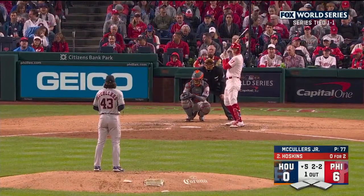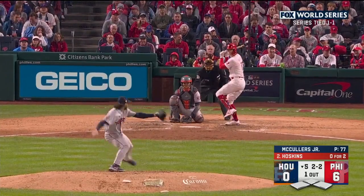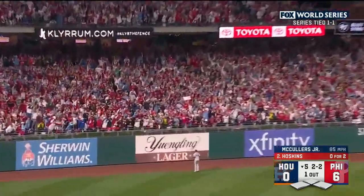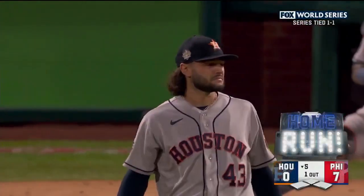It really is. Some hitters are good at it, some are not. Some don't want to know because their eyes get too big and they get out of their own mechanics when they're at the plate. Hoskins with a drive, left field, wow! An explosion! The South Philly Bombers with 5!